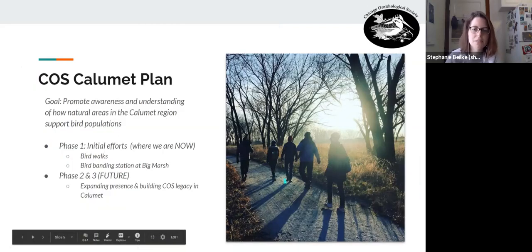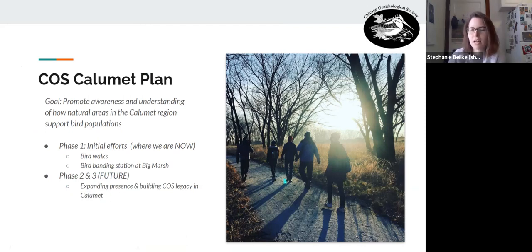Like many stakeholders in the Calumet region, Chicago Ornithological Society is invested in the important natural areas of the Calumet region. Our organization put together a Calumet plan, which focuses on bringing awareness and understanding to Calumet's natural areas and gaining a better understanding of the bird species using these sites. Phase one of these efforts, where we are now, focuses on bringing more birders to places like Big Marsh and also launching our organization's first ever bird banding station, which we will be talking about more today.